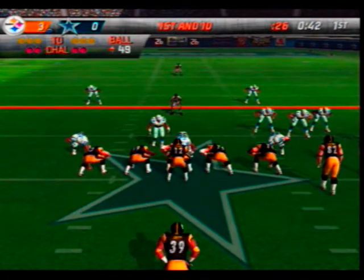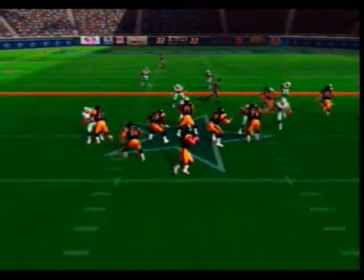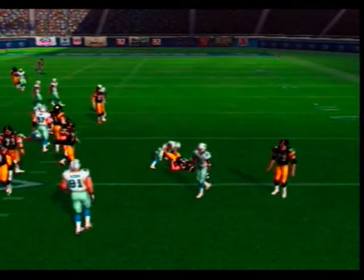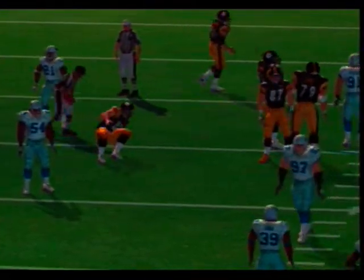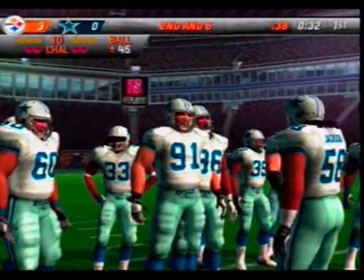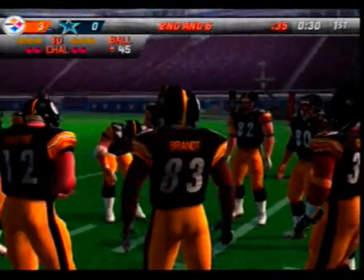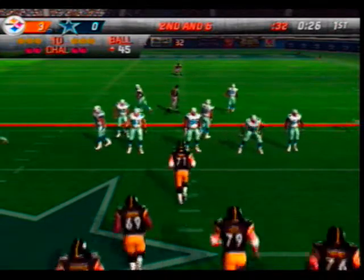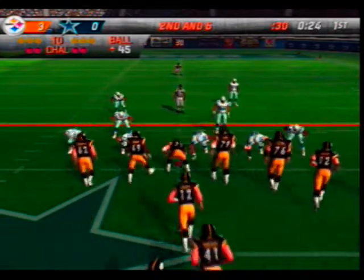Dallas lines up with seven guys in the secondary. Pass play here on first down. With the pass, and it's complete. Mackey makes the tackle at the 45-yard line. Watson picks up about 4 yards on that reception. Ball on the 45-yard line.